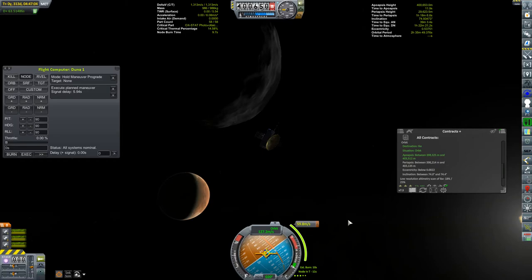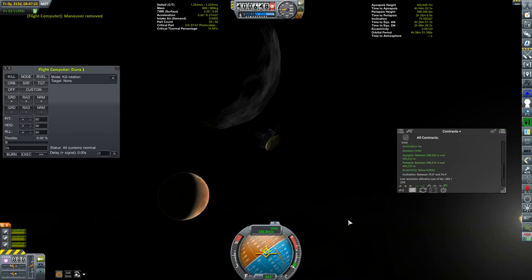Apoapsis is right. Just need to get the periapsis and the inclination right. Oh my goodness, Duna looks beautiful and dusty back there. And the burn has started. I'm just watching those orbital parameters, wanting them to go green. Well, we're coming to the end. Oh, periapsis went green. Inclination is not green.